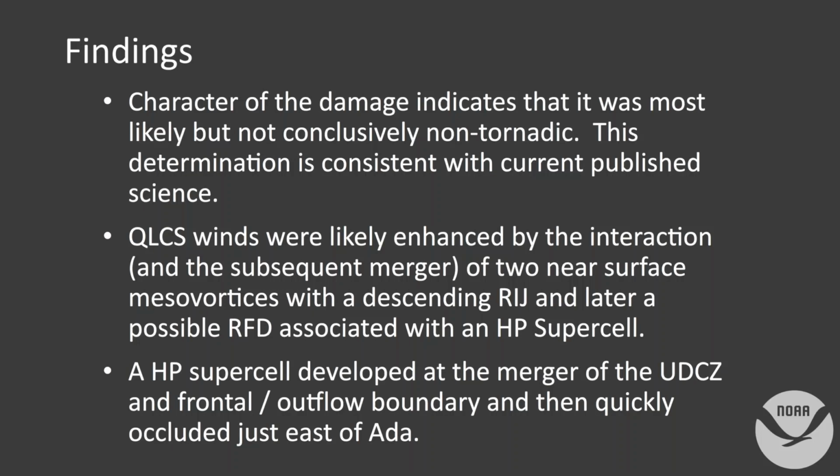What was interesting was this idea of a debris signature that's not associated with a tornado, and that's sort of a side lesson learned here. And after this case, and since we've had several cases, and even one of our QLCS ones that we verified as a tornado.